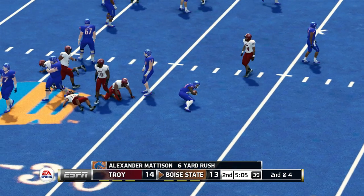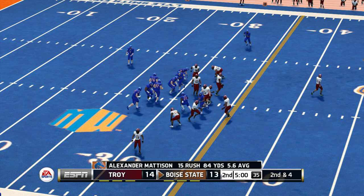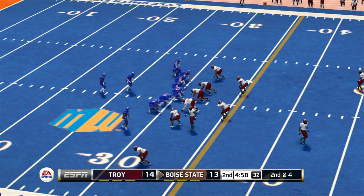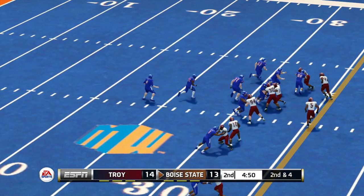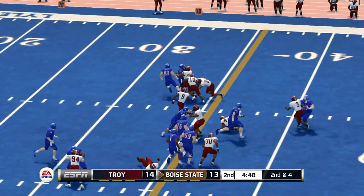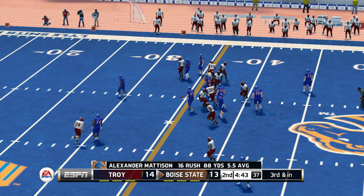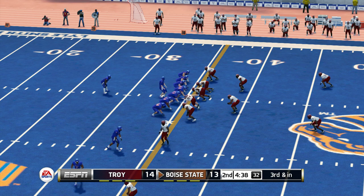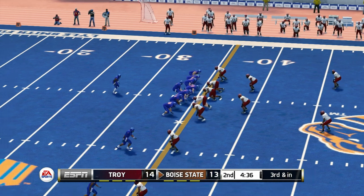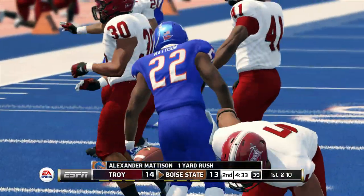He takes it right side for a good gain. Takes the give. Runs it left for a decent gain. Makes the tackle. Gain of 4 on the play. That'll bring up 3rd and inches. He makes it to the 35-yard line.